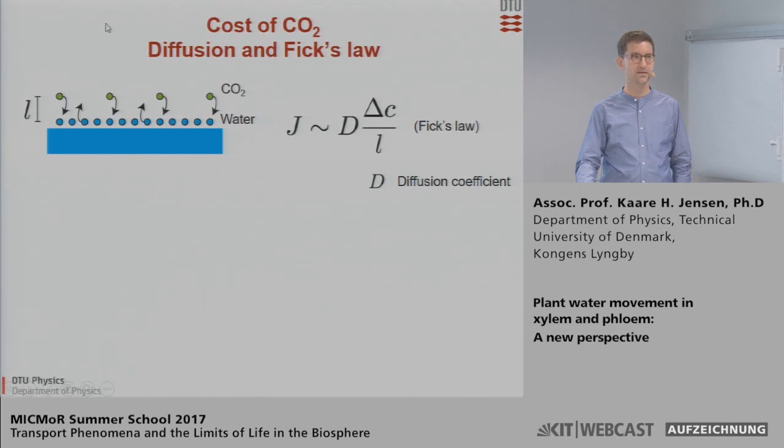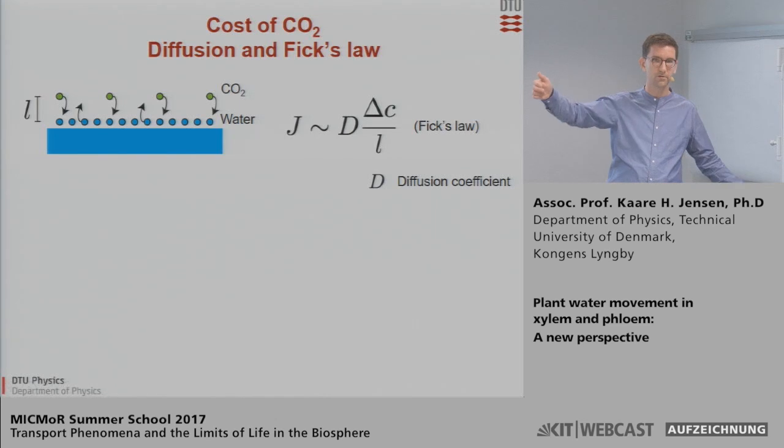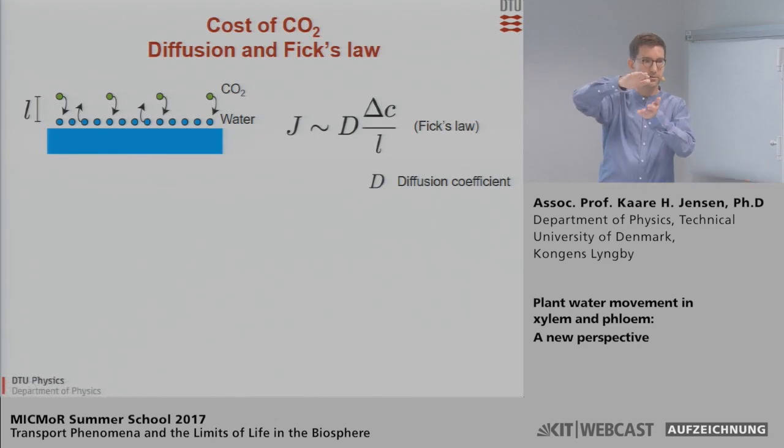Anyway, so the rate of diffusion is determined by some physical parameters, right? J here is the flux, so it's essentially the number of molecules per unit area per time. It's proportional to the concentration gradient and to the diffusivity, which is a material parameter that depends on the size of the molecules and the medium. In this case, it would be water molecules in air or carbon dioxide molecules in air. And then it depends on the length scale, so how far you have to go. If I impose a gradient over 1 meter, the transport will be slower than if it's over 1 nanometer.